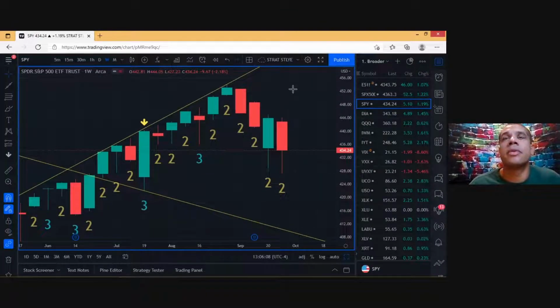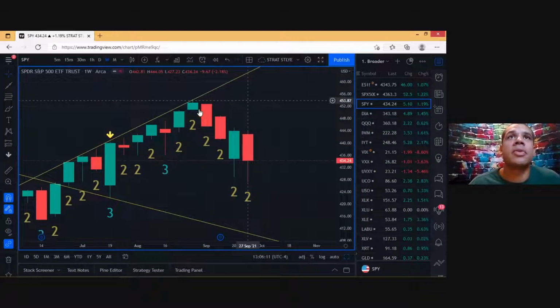And we're going to talk about some reversals. Definitely going to talk about the 2-2 reversal right here. 2 up and 2 down. 2 up, 2 down. You got to know. If you bought it here, you got this 3-2 reversal to the upside. Good, good, good, good. The next week, good.